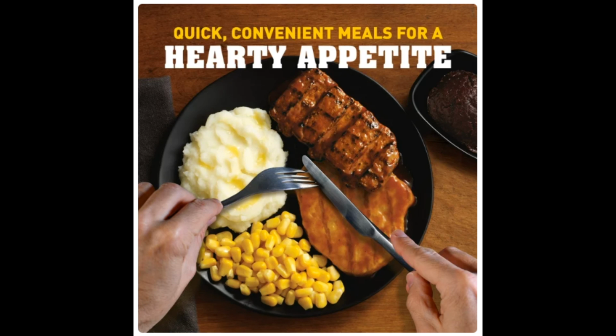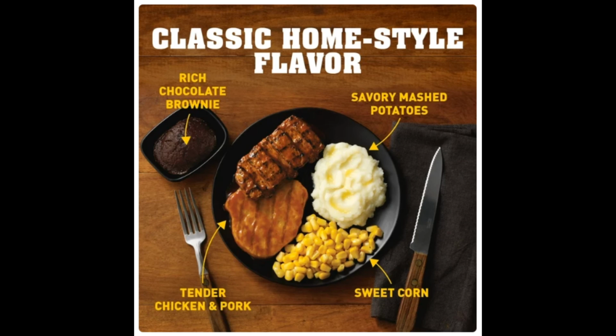The Hungryman Smokin' Backyard Barbecue meal is a quick, convenient meal for a hearty appetite. It has classic, home-style flavor with savory mashed potatoes, sweet corn, tender chicken and pork, and a rich chocolate brownie.